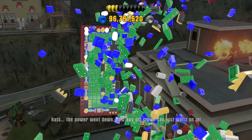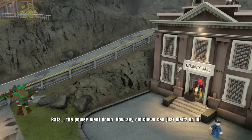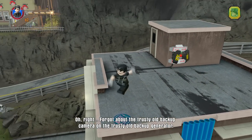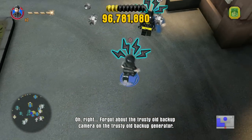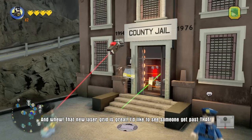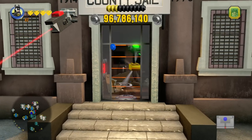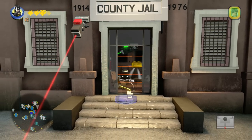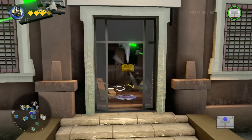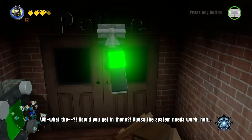Rats. Power went down. Now any old clown can just waltz on in. All right! Forgot about the trusty old backup camera on the trusty old backup generator. Woo! That new laser grid is great! I'd like to see someone get past that. Wait, what the? How'd you get in there? Guess the system needs work, huh?